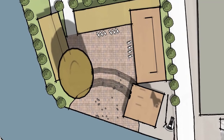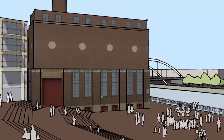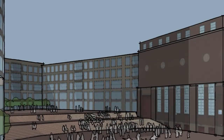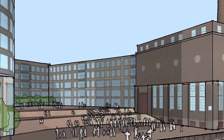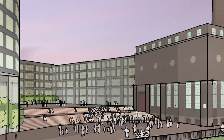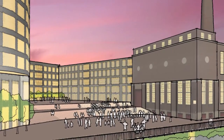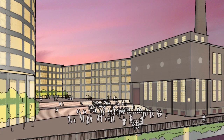Finally, the south end of the site features a great public plaza. The sunny riverside space is defined by the powerhouse on the east and the base of the residential tower on the west. A circular stepped amphitheater allows for informal gatherings throughout the day, especially at sunset. More formal gatherings could also be programmed throughout the year. The plaza is one of 3 new open spaces along a continuous river walk.